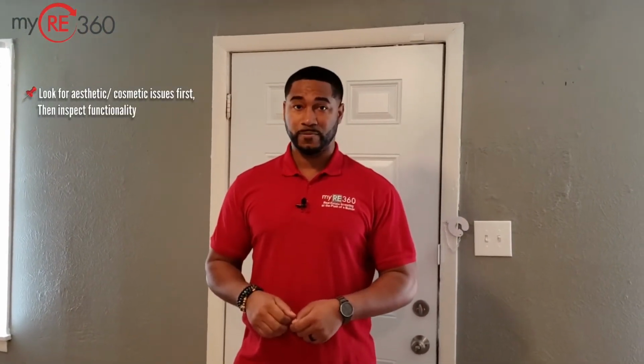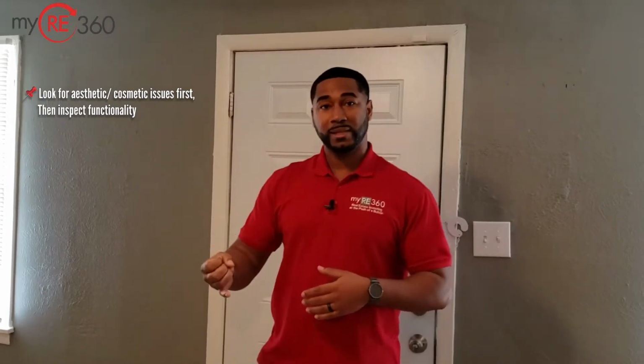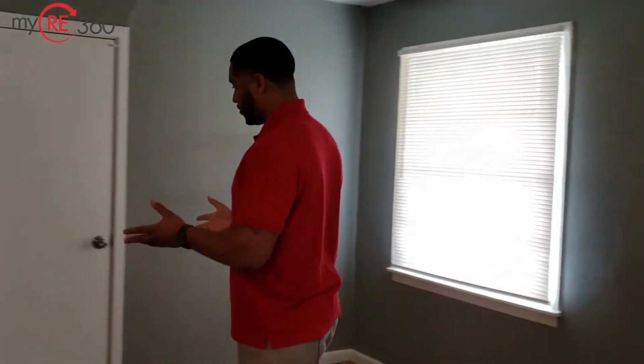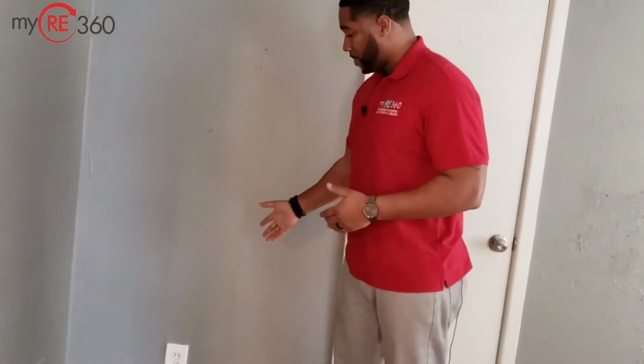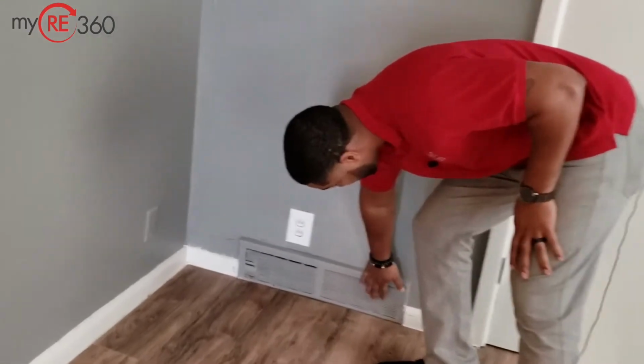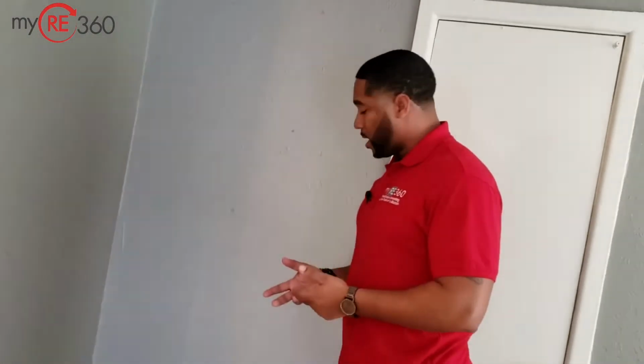Then I start evaluating the functionality of everything. So in this case, we're going to pick one section of the room to start in, and then we're going to check cosmetically and its functionality, and then work our way around the room. So first, my intake vent for the HVAC system. At first glance, it's not clogged, it's not dirty, so functionally, it's okay.